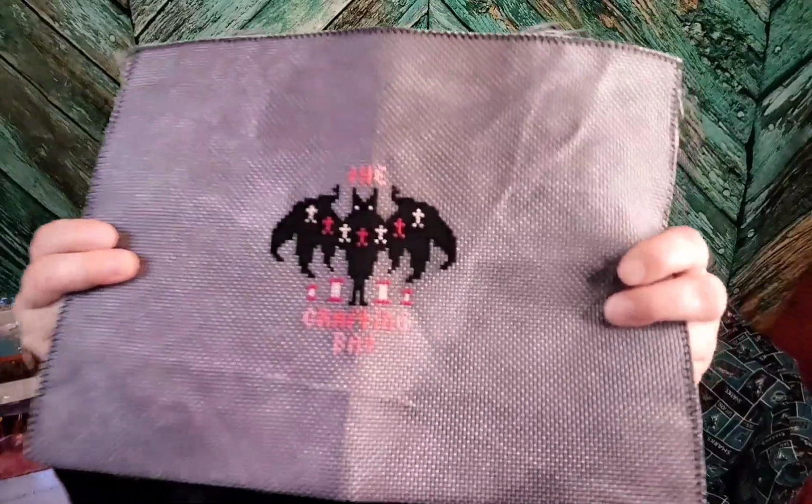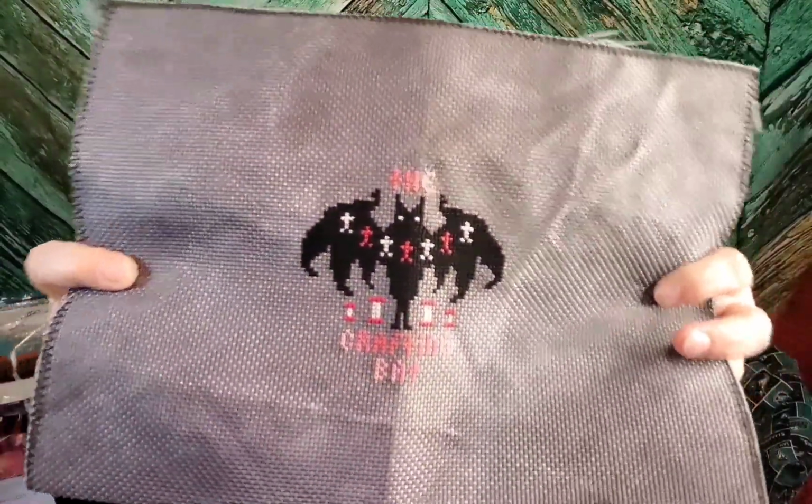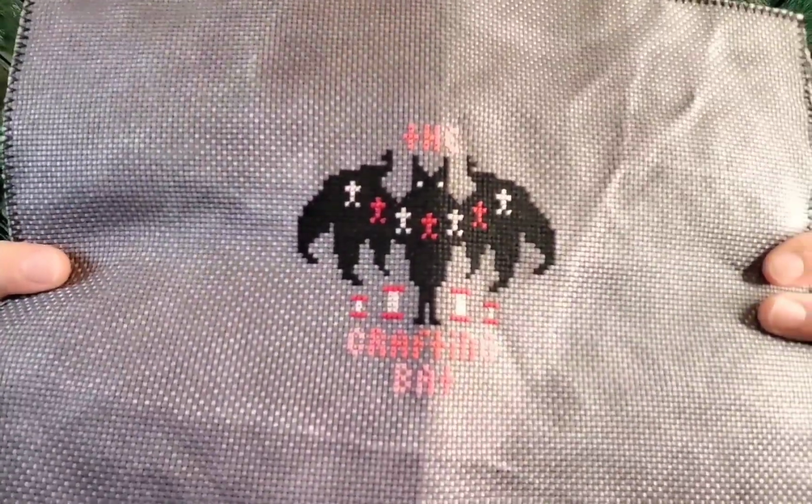The next finish is Crafty Bat, also from the Patreon exclusive from the Witchy Stitcher, also on 14 count, that I dyed gray. Next finish is, I know I'm going through these fast, but I've got a lot to show you and a lot to talk about.